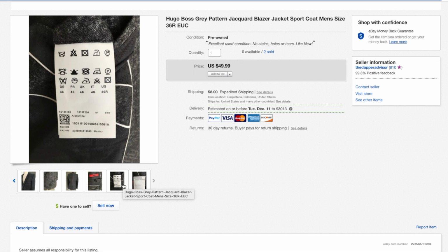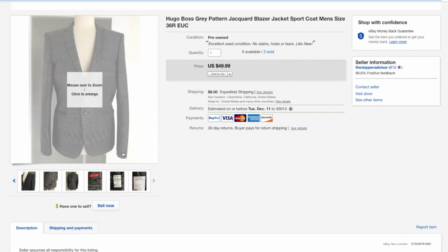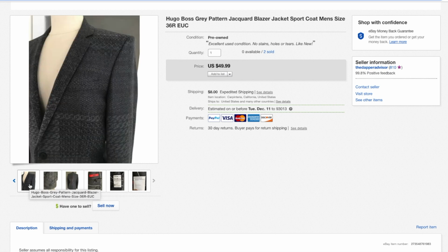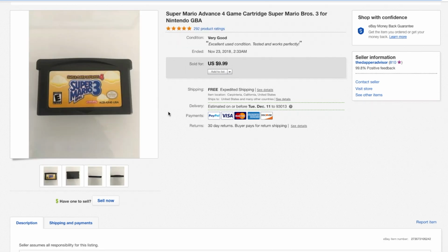So I picked it up, and the first time the person bought it, as you guys can see, I ended up having to add another quantity just so that I wouldn't waste the listing. The first person just didn't pay for it, and the second person came along and bought it for $40. So if you guys see Hugo Boss that looks unique with a nice print, a nice pattern to it, pick it up because you can still make some good money.